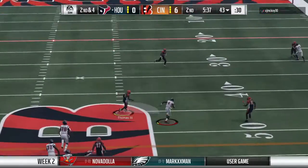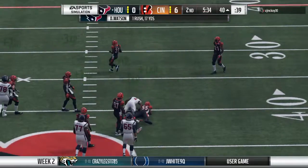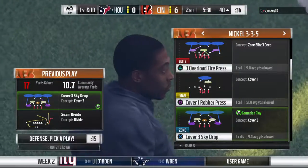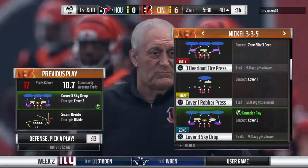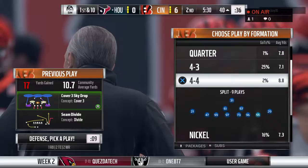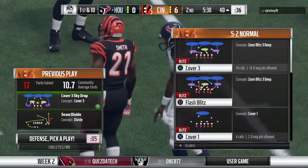Runs through the contact. And he's able to get this one down to the 40-yard line. Give him 17 on the pickup there, and the Texans also get a new set of downs. Offensively, they liked their situation, so they tried to take a shot downfield, but no one was open. So it was tuck it in run time, and he picks up a first down.